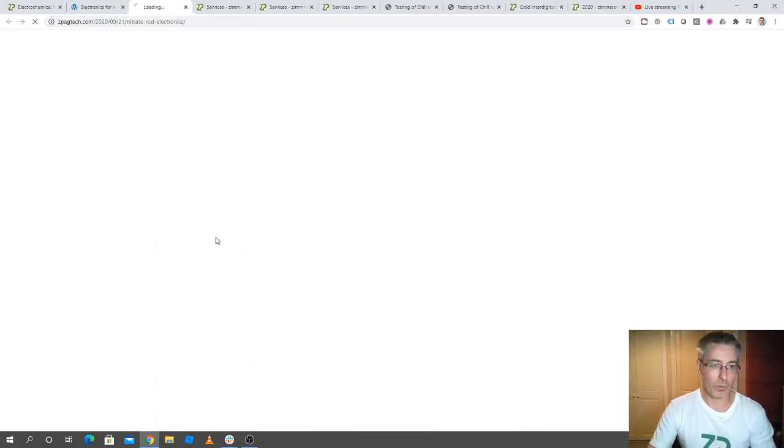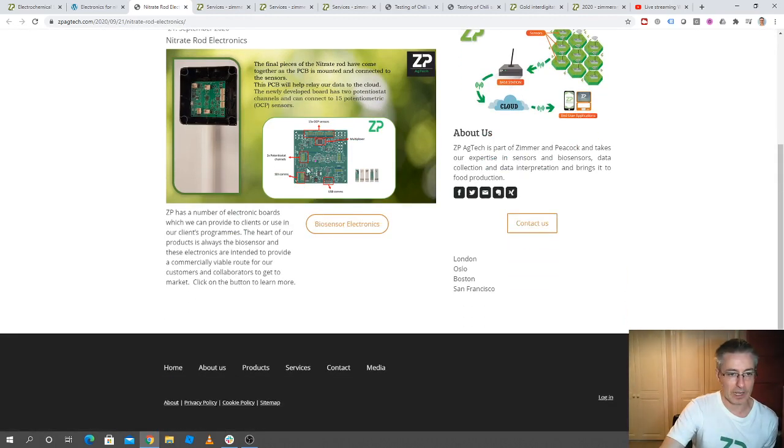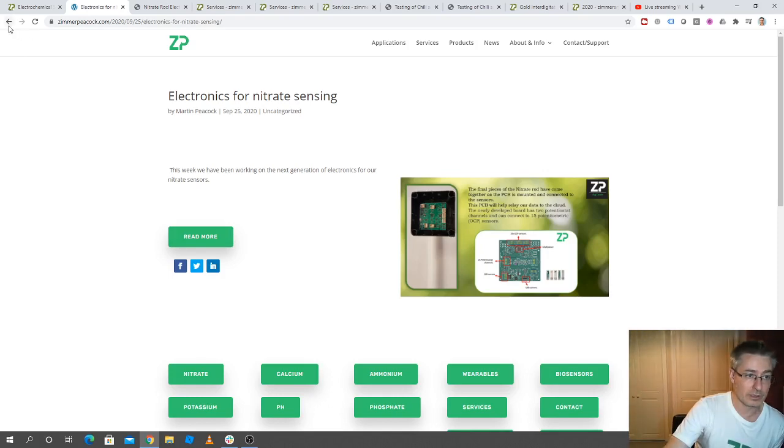One of our project managers put up a little note this week on the ZP AgTech website. So if you're very interested in knowing about our nitrate technology, then just Google zpagtech.com. There they mention the electronics that we have developed for this. This electronics has the ability to measure temperature and what's called open circuit potential. A nitrate sensor is a form of ion selective electrode. If any of you watch our webinars, we talk about potentiometric sensors and ion selective electrodes. This set of electronics can measure 15 of these sensors using the same board. So we did put a note out about that this week.